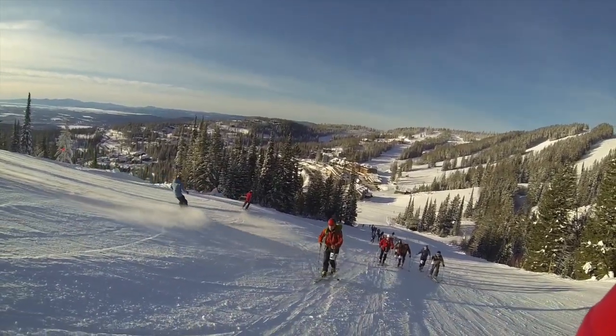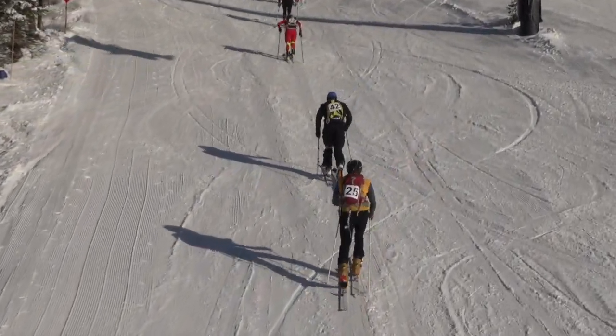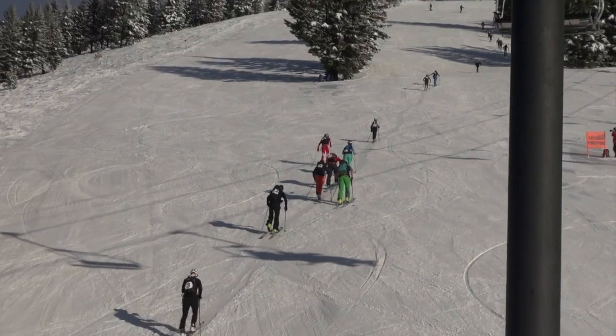Whitefish Whiteout is a ski mountaineering race that really services a pretty ingrained skiing culture of mountaineers and folks who recreationally like to ski up and down the mountain.